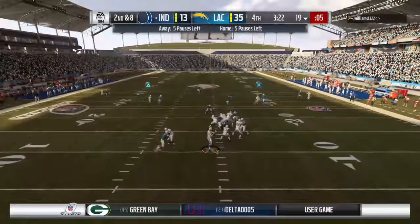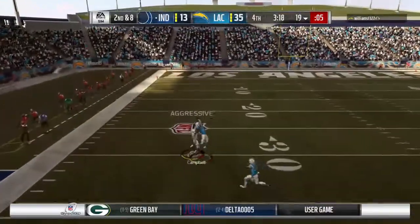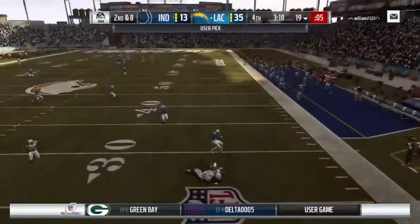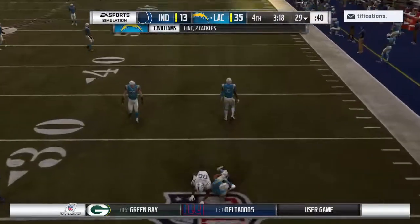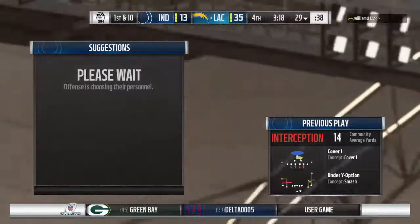To throw on 2nd down is Locke. He's going to loft one deep left side here. A 50-50 ball here, and it's intercepted. Trevor Williams with a pick, and they will take over at the 29-yard line.